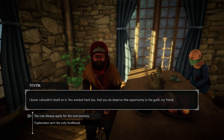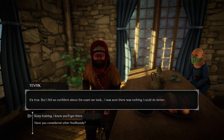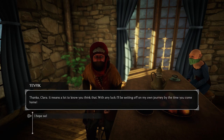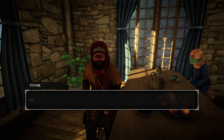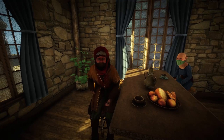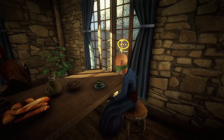You can always apply for the next journey. It's true, but I felt so confident about the exam we took. I was sure there was nothing I could do better. Keep training. I know you'll get there. Thanks, Clara. It means a lot to know what you think that. With any luck, I'll be setting off on my own journey by the time you come home. I hope so. Enjoy your journey. I know you're going to do an excellent job. Promotion after promotion, I'm sure. Thank you, Tefik. Look at that lovely bread.